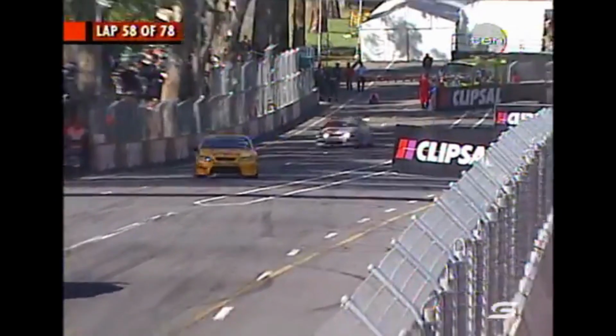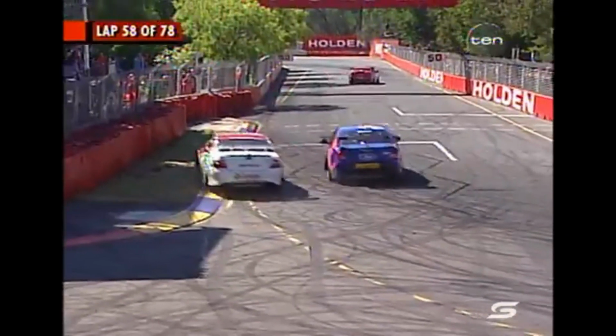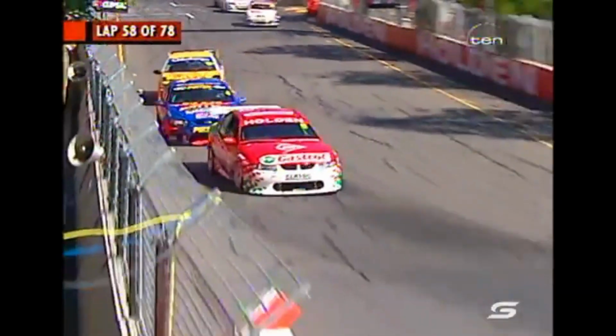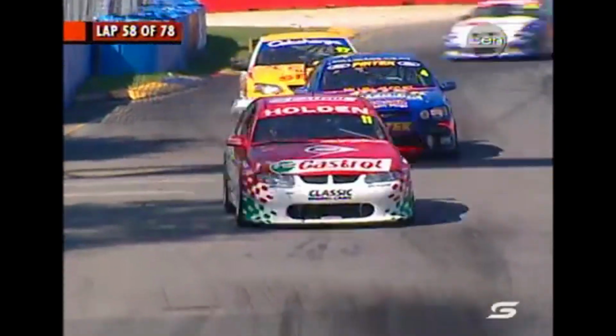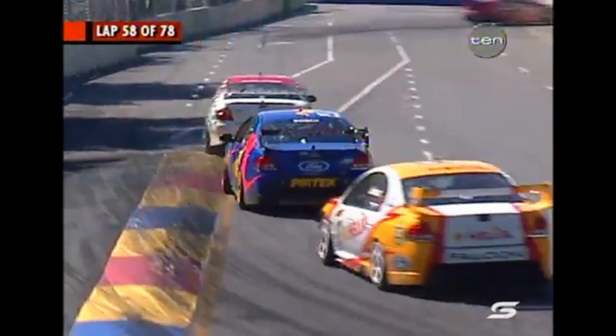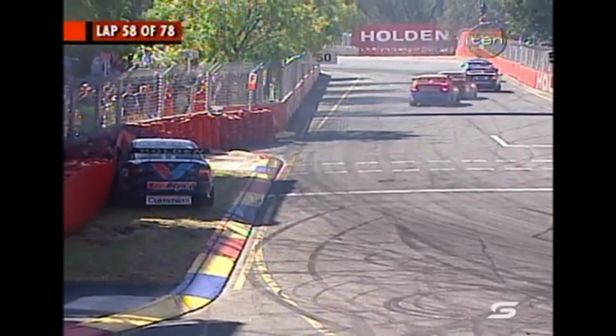Contact here, big trouble in the final corner. There were people going every which way. More trouble between Richards and Ambrose. And Ambrose makes a move into 4, still side by side with Richards, who hangs on to 5. Marcus Ambrose has come back from this restart and gone shoulder to shoulder, not only with Mark Skaife, but now Stephen Richards.